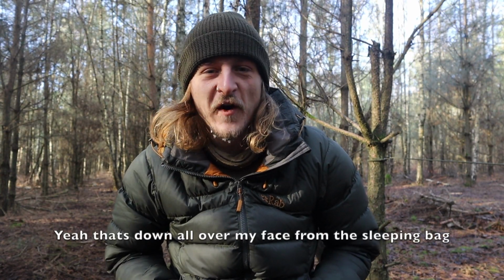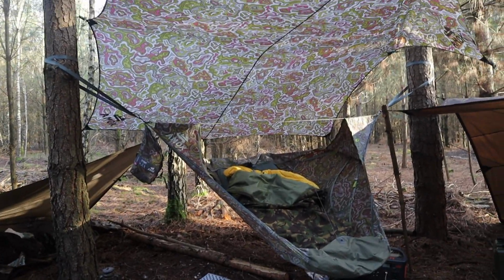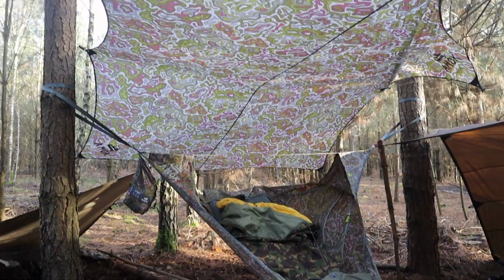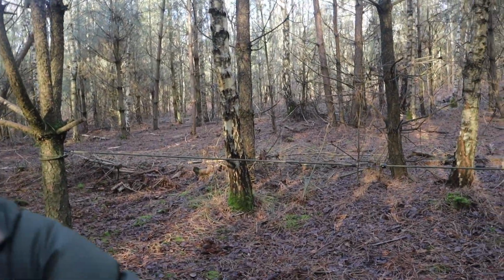It's really fresh this morning, it's actually quite cold. My final verdict on the Amok, that thing is a beast. I absolutely love it. I slept like a log in it. It's so comfortable. It's got pockets up there as well. It was awesome. Definitely looking to get one of them in the future probably.